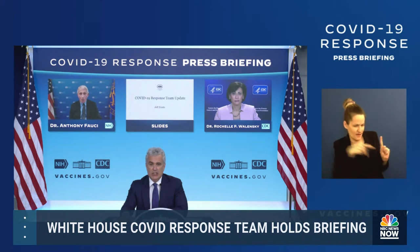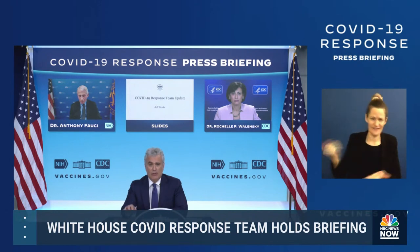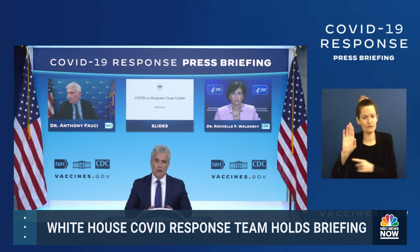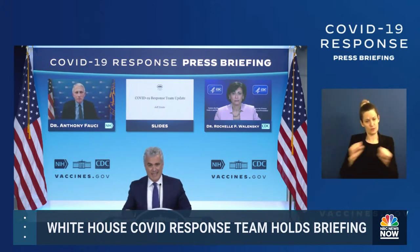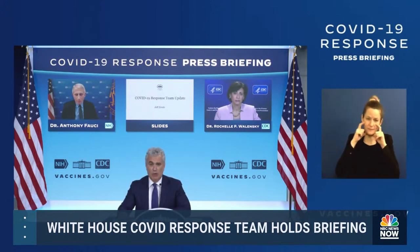We continue to take additional steps to ensure that Americans have what they need to protect themselves, including by making hundreds of millions of N95 masks available for free to all Americans. This is the largest deployment of personal protective equipment in U.S. history. We've already shipped millions of these masks out, and across the coming days, masks will begin to be available at local pharmacies and community health centers across the country.